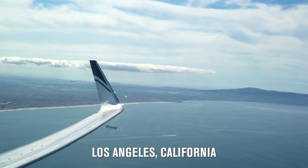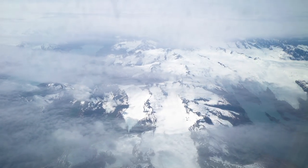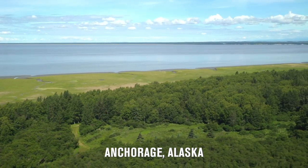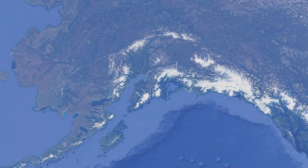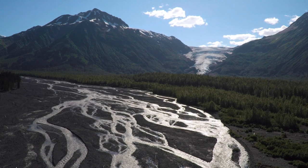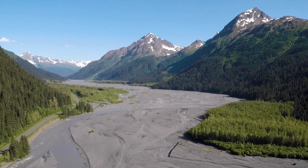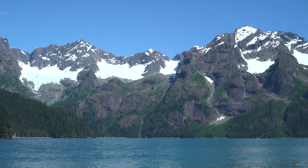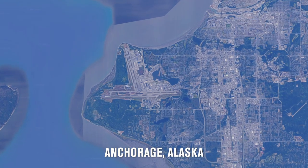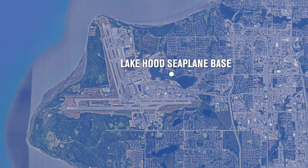It began in Los Angeles, where I departed for Anchorage, Alaska, to meet up with my dad and friend Shane. The mission was for us to get our seaplane rating in the tiny town of Moose Pass. After that, we'd go explore some glaciers, rivers, and other natural wonders that this enormous state had to offer. But first, we go to Lake Hood, the biggest seaplane airport in the world, to watch planes.